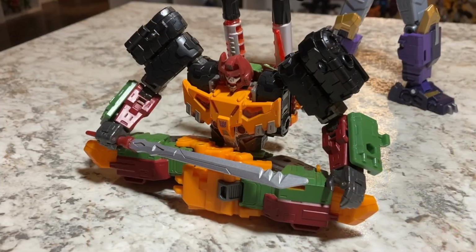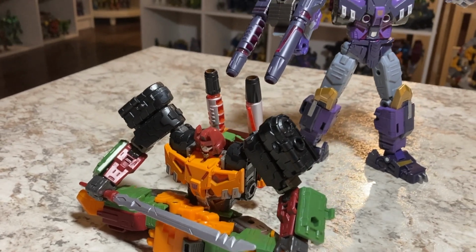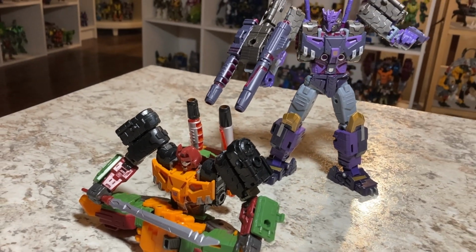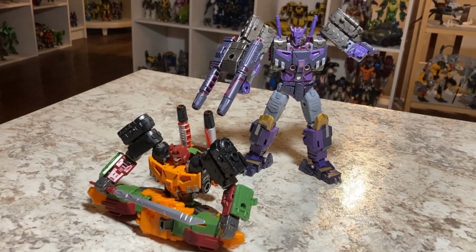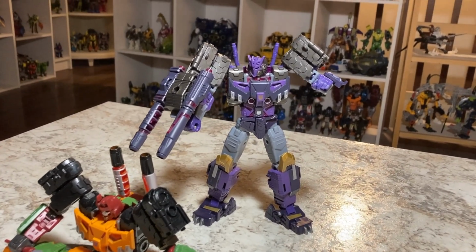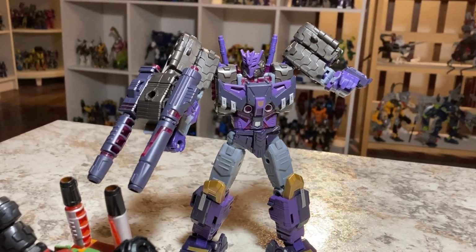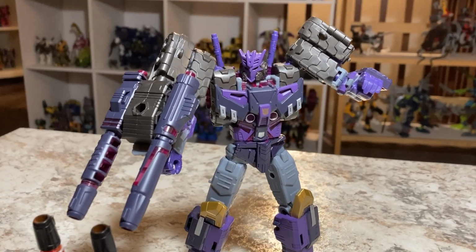Also, shout out to Bludgeon. Bludgeon is also great and has a good use of this mold as well. I was a little bit disappointed when I saw that Bludgeon was going to be a retool of this figure rather than his own mold, but it works really well. But like I said, I'm only trying to include one figure per mold on the list here, and Tarn is definitely what this mold was made for.